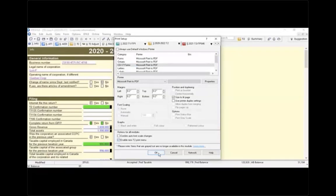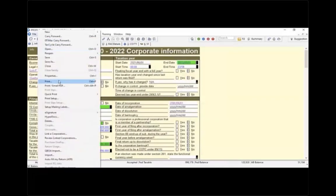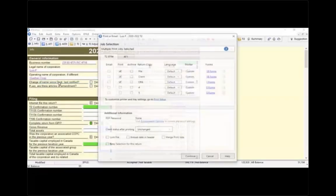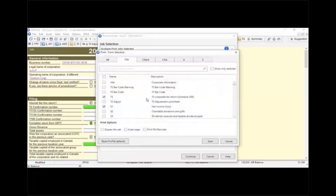So let's click OK here and let's go see what it looks like. Okay, and then let's go to File and let's select Print. And this is what the new print job looks like. So here you see that the file, the client, and CRA copies have been selected to print under here. If you want to see what forms are selected to print, you'll look under the Forms column here. You'll see here it says 18 forms, so you'll click on it, and this is where you'll see the list of forms that have been selected to print.